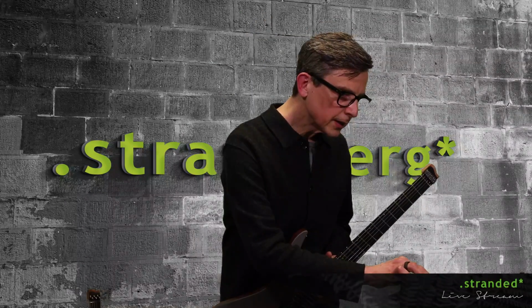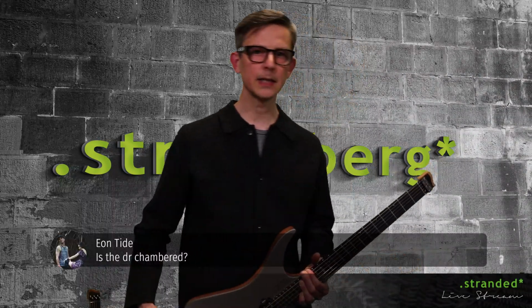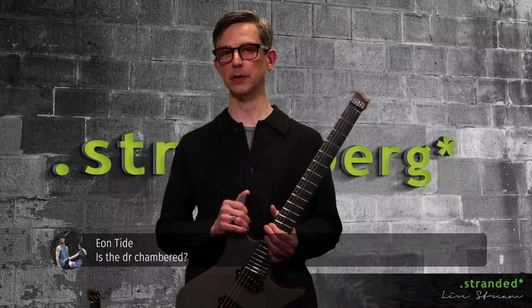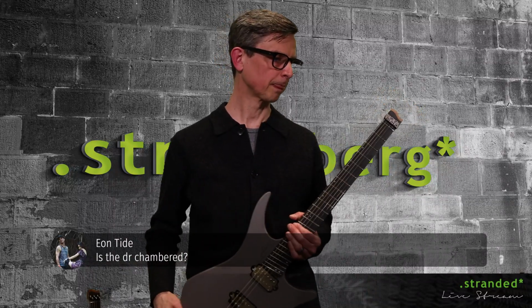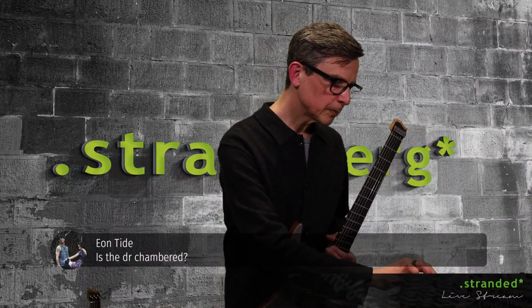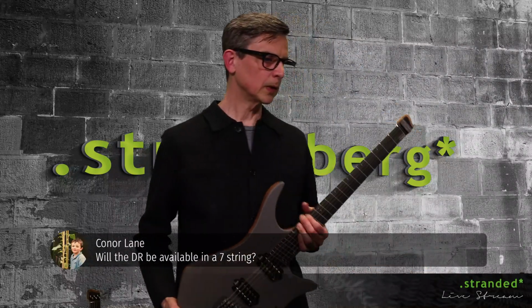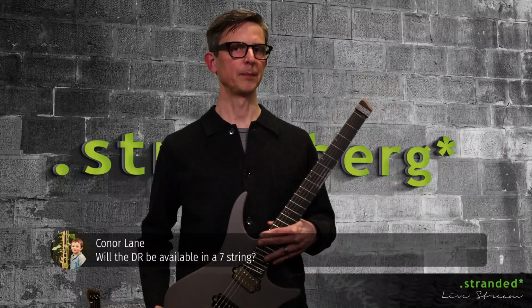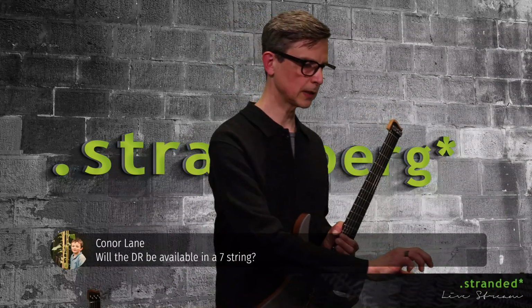We had a great question, which is scrolling away. Is the DR chambered? Yes. Like most of our guitars, except the classic and standard lines, the Boden DR is chambered. Let's see. Will the DR be available in a 7-string? It is not planned, but we'll see what happens in the future.